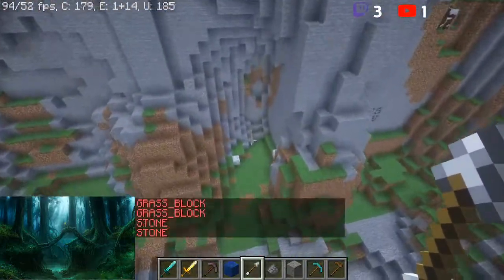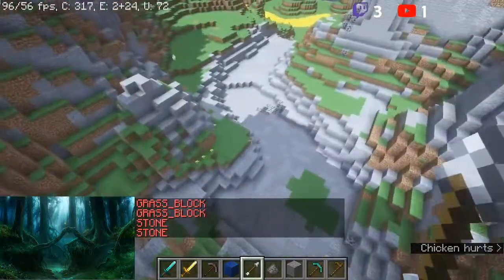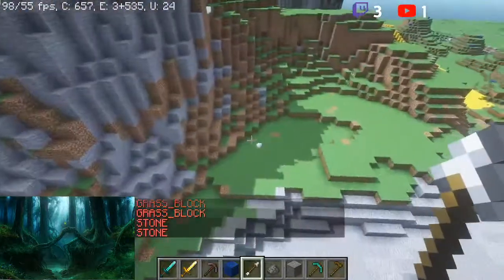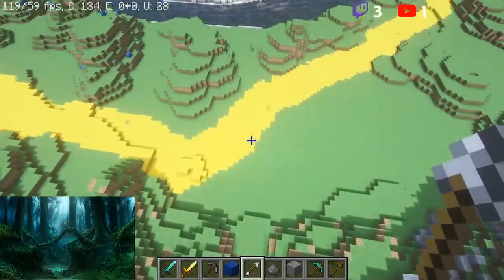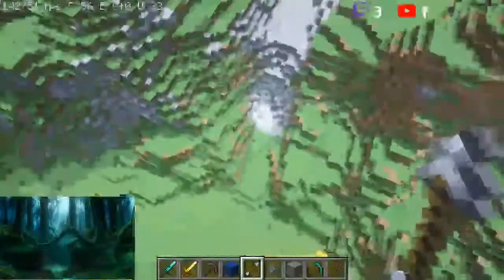Get a little bit in this cave. Smooth some chickens out of existence. I'm sorry, chickens. We might add that part back, because I actually like that. Okay, cool. We'll probably dig this into the ground a little bit, and we'll have a bridge. This will go all the way under. So I think that's good.